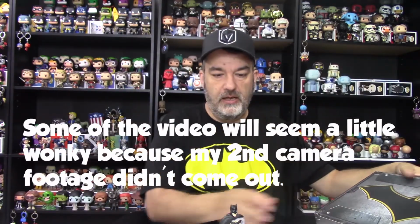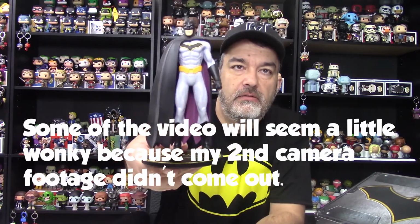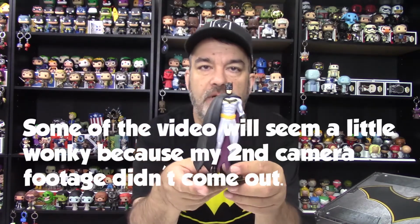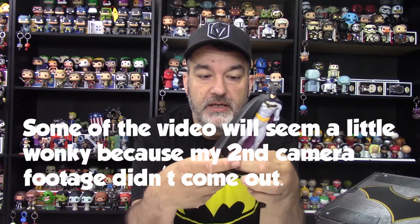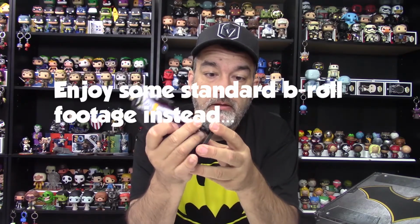We've got a figure, and I took this figure out of the box already, and it was just too difficult to get him back in the box. So this is a vinyl, and it's a Batman vinyl. I'm going to start using this other camera as well. So it's a vinyl. It's non-articulated, nothing like that. This is more like a straight vinyl figure with a stand. It's not like an action figure, so to speak.